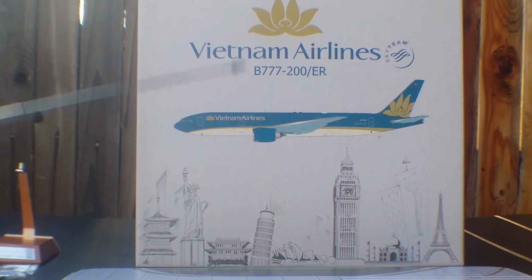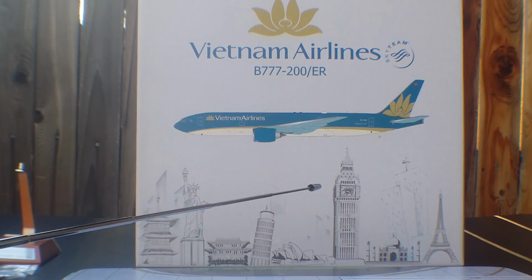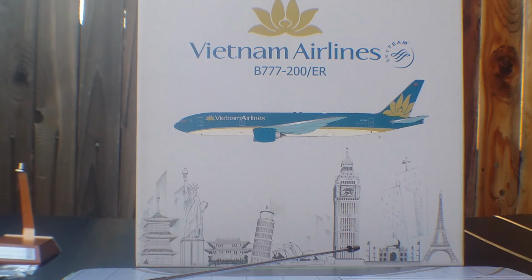And there's the Leaning Tower of Pisa in Italy. There's the Sydney Opera House. There's Big Ben in London. The Taj Mahal in India, and the Eiffel Tower in Paris, France. Okay. And then you see the logo there, the Lotus logo there, and all that good stuff, the SkyTeam logo and all that. I'll get into all that in a moment. And that is the model in the new livery, folks.